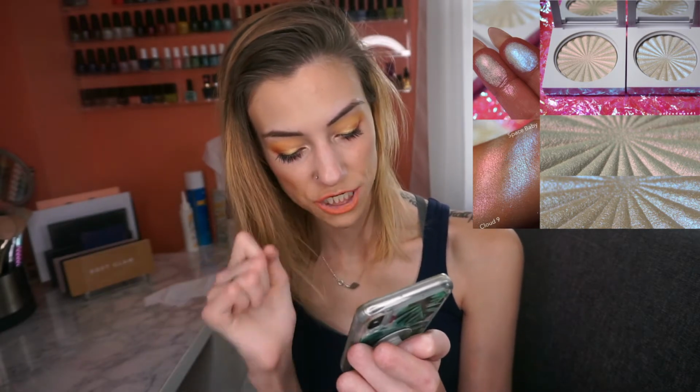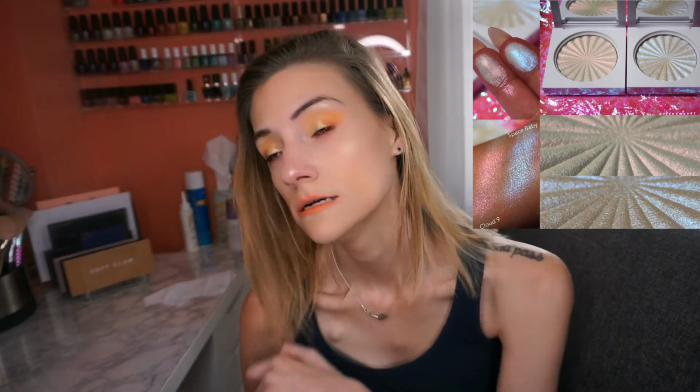Okay, so one is called Space Baby, and it's a highlighter with a blue to lilac shift. And then they have Cloud 9, which is a highlighter with a pink to peach shift. Available August 21st. These both look gorgeous, but I just decluttered my face palettes and also my highlighters. And from those, I only ended up keeping my Anastasia Moonchild Glow Kit palette, which has those duochrome kind of feeling highlights in them, which are the same as these, color shift wise.